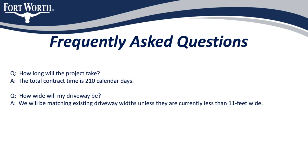How long will this project take? The total contract time is 210 calendar days. How wide will my new driveway be? The contractor will be matching existing driveway widths unless they are currently less than 11 feet wide.